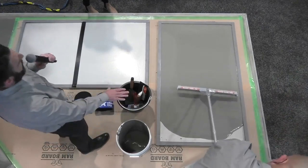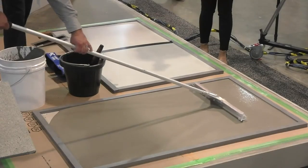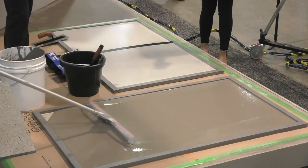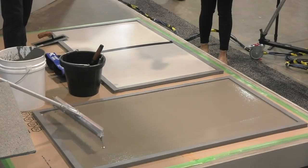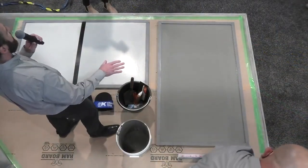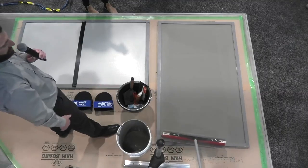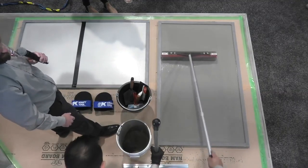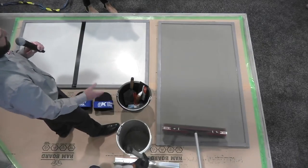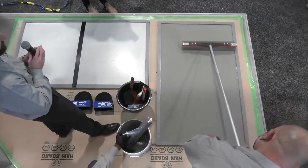So the Level Floor here can be mixed with 4.5 to 5 quarts of water. I believe this one they mixed right in the middle at about 4 3/4 quarts per 50-pound bag. And you can see how easy it moves with just the gauge rake. This gauge rake is set at 3/8 of an inch, and it sets the basic height of your floor and allows the Level Floor to seek its own level. So now Jose is using the porcupine roller, the spiked roller, to help release any entrapped air. So again, this will give you a better, smoother surface.